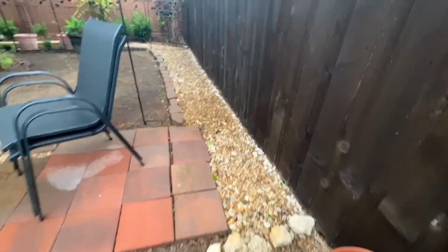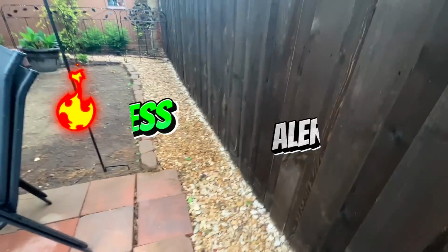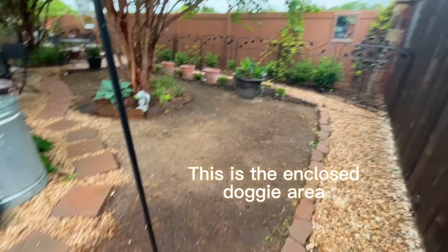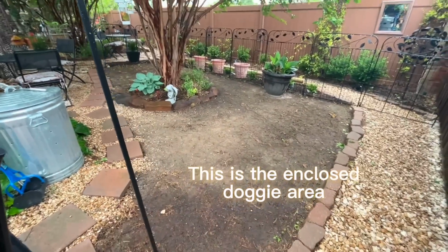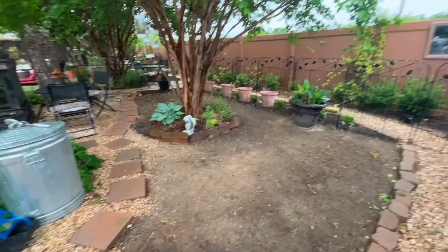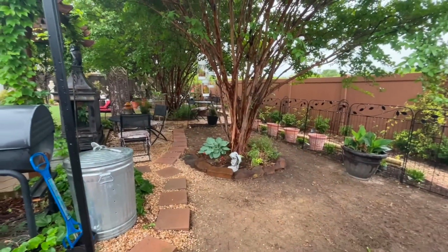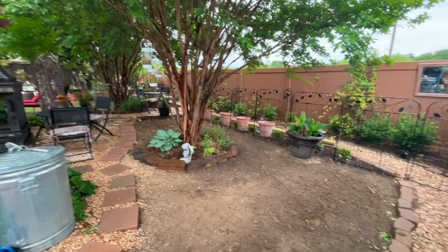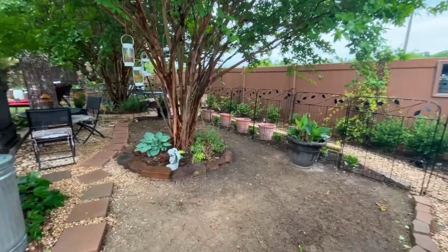So we're entering the hot mess zone. Here we go. It's coming along. So all of the grass has been removed. I have been killing it off for the last couple of weeks. It's been hard getting projects done, one, because I start so many without finishing sometimes. This year has been that way for sure.